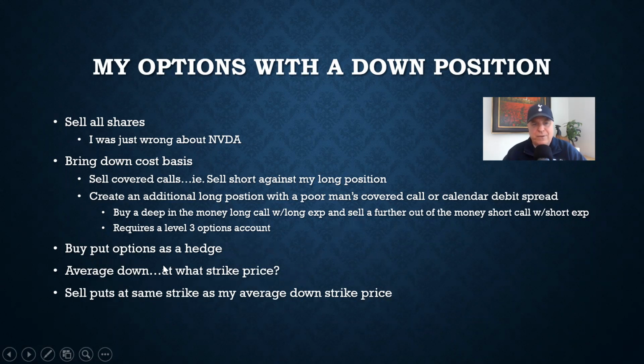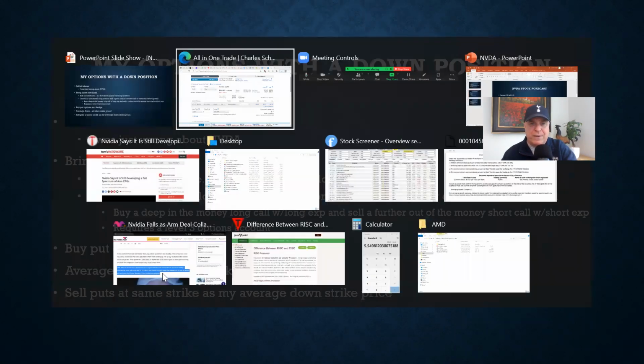And so why would I do that? I can average down if the price is at that price, I'll go ahead and buy it. But if it's not there, let's say it's at $205, it's close to where I want to average down to but not quite there, I can sell a put at that strike price, which says I will buy these if it goes to that, but only if it goes to that or below. I'll buy it for 200 bucks. And so in this way, I'm going to collect premium while I wait for it to get to that price. And in that way, it can help me reduce my cost basis.